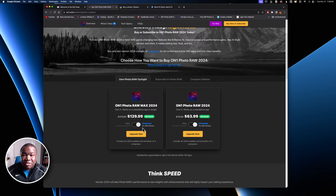But if you want the Max version, which has the plug-in capability, then that's where you'll pay $129 US. I understand, depending on where you live, that may be a different price based on your currency and the economy that you're in. But for US dollars, it is a $129 one-time fee in order to get ON1 Photo RAW 2024.